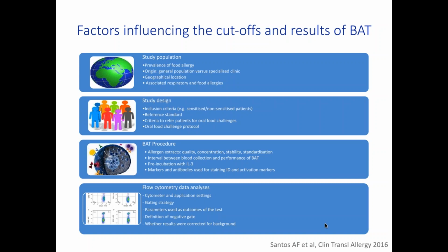With regards to the procedure of the basophil activation test, the allergen extracts are extremely important. So the quality, the concentration range used, its stability, and the standardization throughout the study. The interval between blood collection and the performance of the basophil activation test is important, with a recent publication by Stephen Galli's group showing that the basophil activation test can be done up to 24 hours after blood collection. Pre-incubation with IL-3 can change the results, so it typically increases the expression of CD203c, for example, and can enhance the percentage increase in CD63. And then the markers that are used and the specific antibody clones and antibodies that are used for staining identification and activation markers can also influence the results that you get with the basophil activation test.